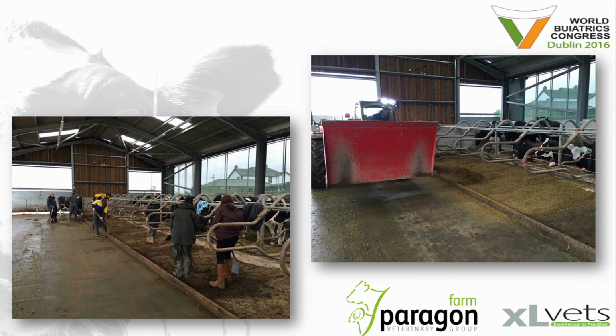So here we are, the students are clearing out the cubicles. These are the cubicles that, in our minds, were built for green bedding, for RMS. In the picture on the right-hand side, you can see a typical dispenser dispensing the green bedding, picked up straight out of the screw press and put onto the beds. And that was the technique that was used.